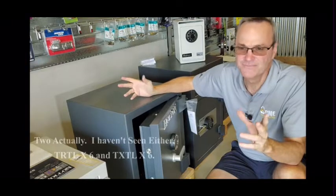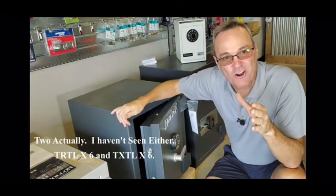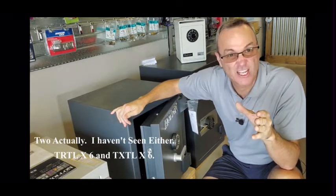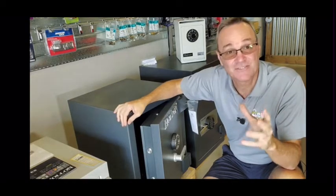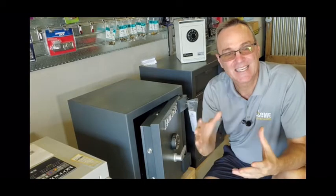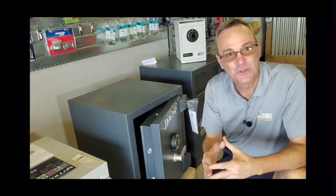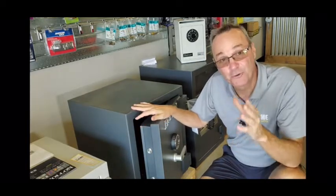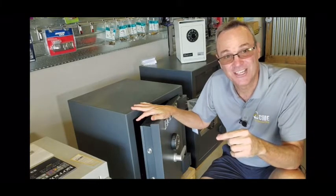Well, is it? Well, not really. There's one more, but I've never seen one. If you see a TR before the TL rating, so a TR TL30 by 6, that's the best safe you can get. And again, I've never even seen one of those safes. But what they do there is they've expanded the capability of the tools that the safe cracker can use trying to get in. Very high-end cutting torches, and even nitroglycerin is allowed for a TR TL rated safe.